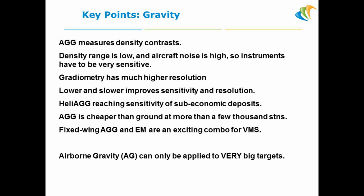By combining gravity with EM, it provides a very powerful tool for finding EMS. And if you're looking at just gravity, you're looking for very big targets.